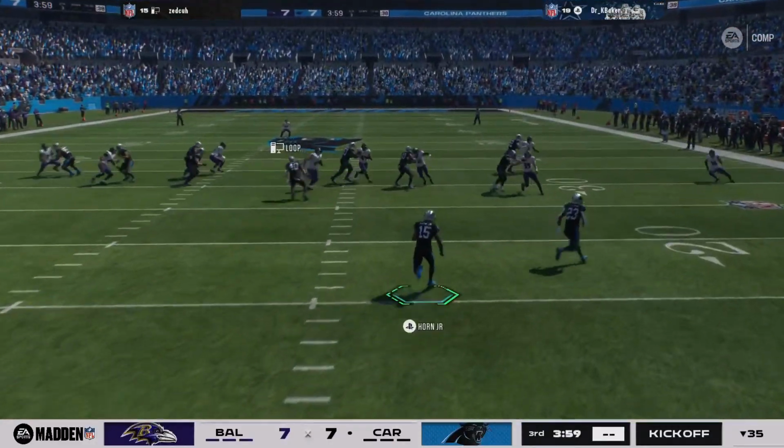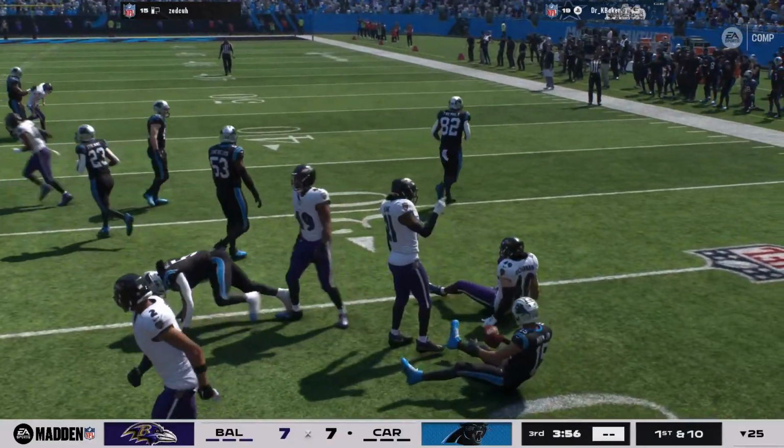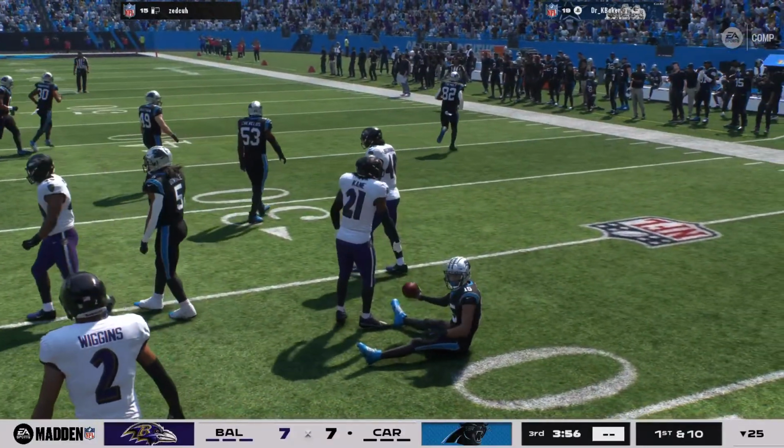Horn now to return it. And he is stopped at the 25. The drive will begin there.